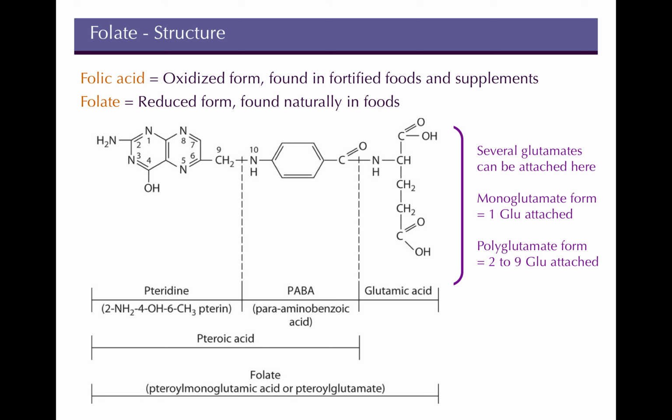One thing that starts to confuse people right off the bat is this glutamate situation. So folate always has this one glutamate here, but then several other glutamates can be attached. And this is not the coenzyme form, though. That's what confuses people. So it always has one glutamate, and that's the monoglutamate form. You can attach up to 9 more glutamates, making it the polyglutamate form when there are 2 to 9 glutamates. And the glutamates, again, not the coenzyme form, actually help the folate join better to the enzyme. It kind of makes it a better coenzyme. So it has higher bioavailability and can stick to the enzyme a little bit better. It just helps it do its job, but it is not the coenzyme form.